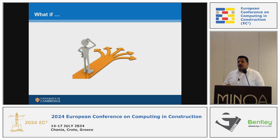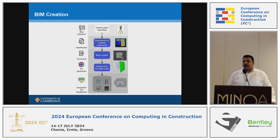So what if we don't have the BIM model? Here is another question. Is it really worth starting from scratch, or is it good to just do it with the documentation and so on? The answer is, thanks to the camera scanner these days, we can simply hold the camera scanner and just go through the building, walking through the buildings, and just capture the point cloud data.